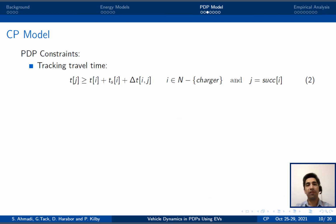I now briefly explain some of the main PDP constraints using the successor representation. The first constraint is tracking travel time for all non-charger nodes on the trip. So given node I as the current node, the time we arrive at its successor node, node J, must be larger than the time at node I plus service time plus travel time delta T.